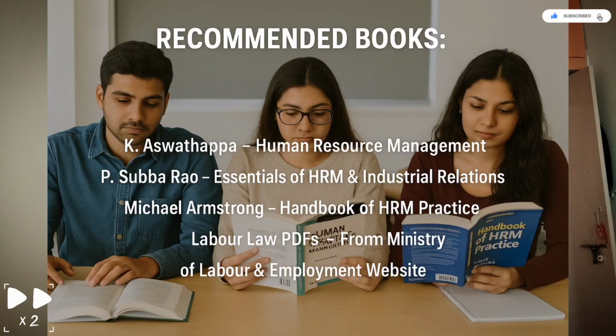Now I will share my list of books which I prefer to clear IBPS SO HR Mains exam. K. Aswathappa for Human Resource Management, P. Subba Rao for Essentials of Human Resource Management and Industrial Relations, Michael Armstrong for Handbook of HRM Practice and Labor Laws PDF. You can get the PDF from the official website of the Ministry of Labor and Employment. This is the most genuine and authentic source for labor laws PDF. If you are a beginner or you are starting your HR mains study for the first time, then Michael Armstrong is a great book for definitions.